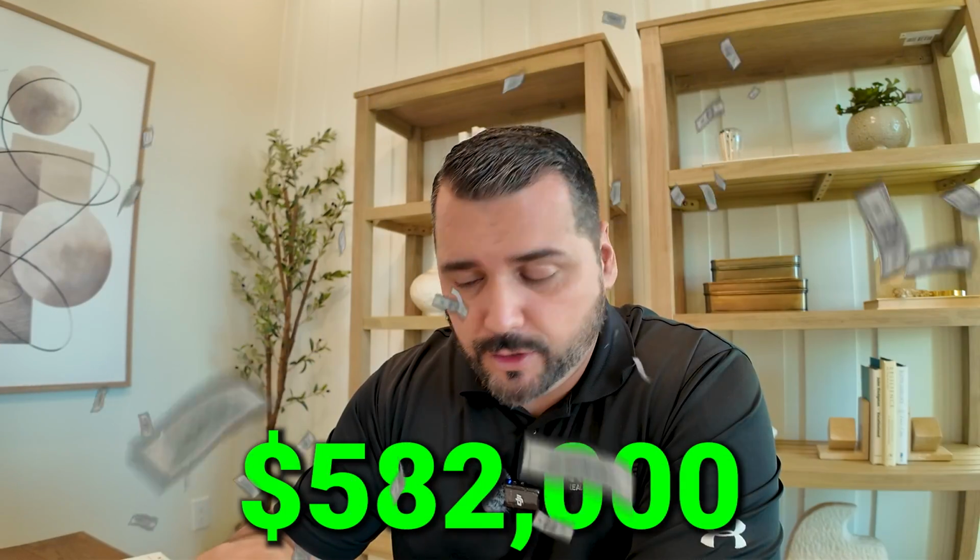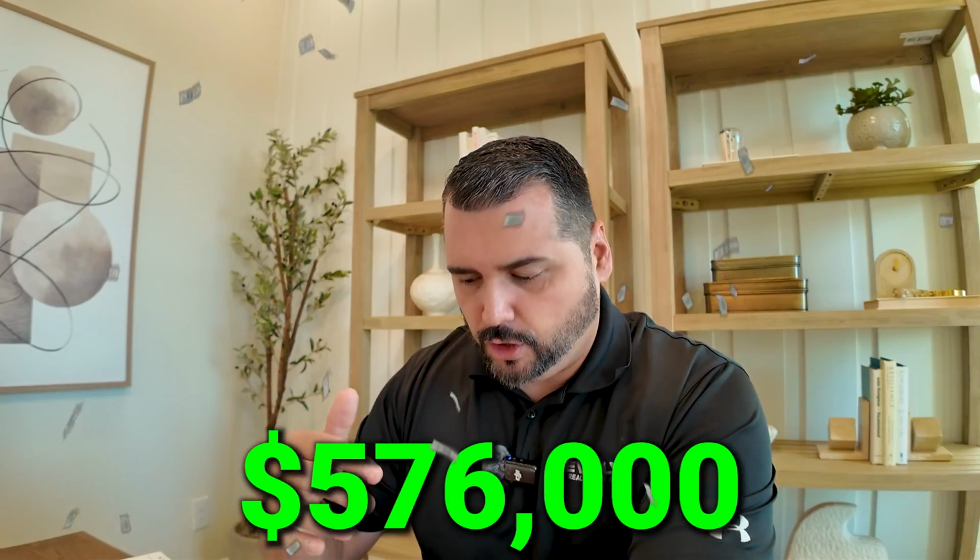So there's 3 different elevations. This is the Hill Country L with the beautiful front porch. That comes in at $582,000. The entry level elevation starts at $576,000. So not a big difference in elevation. So anywhere from $576,000 to $582,000. That's for your base home with the 3 different elevations.